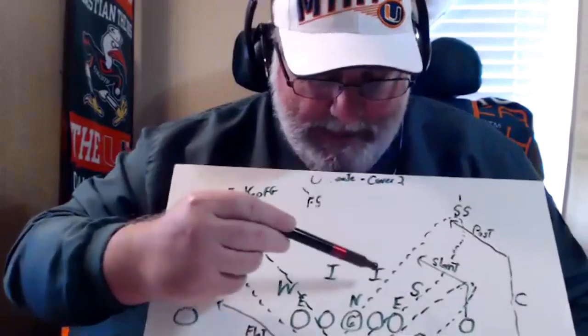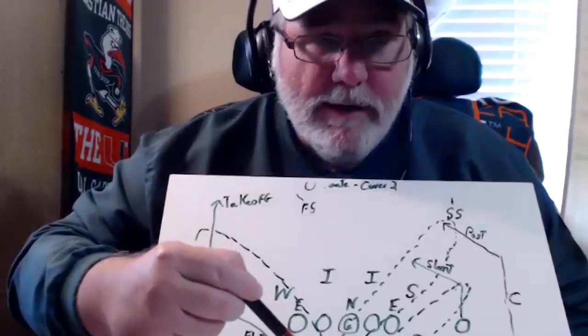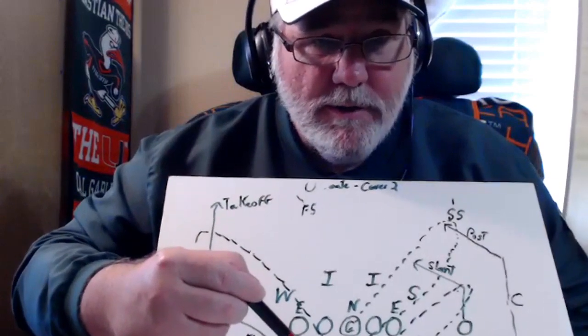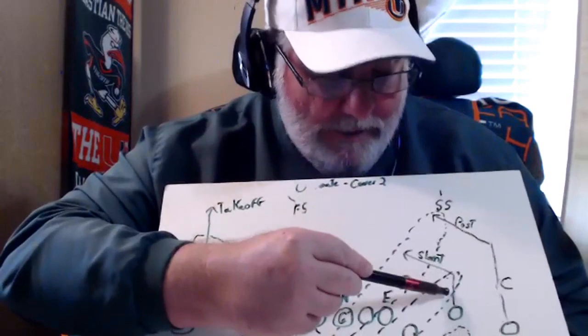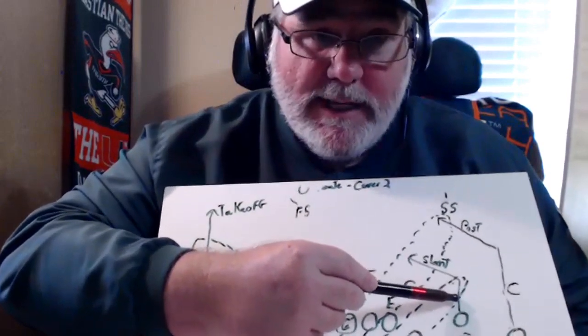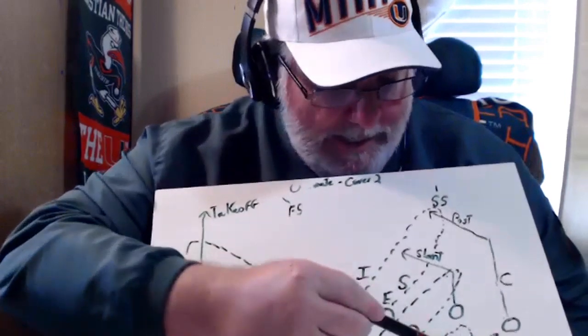Let's say this guy gets this one and this guy gets this one, and then he rushes the passer. If that's the case, either way, he's going to have to cover the slant. So he's going to try to get the slant. Now, he hits the screen.